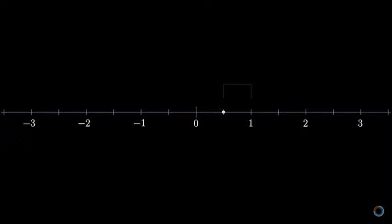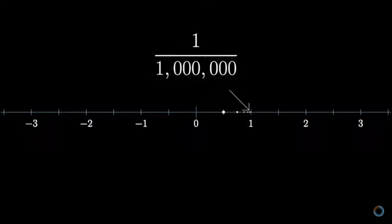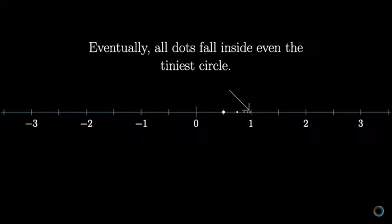It's not just that the distance between each number and 1 gets smaller, because, for that matter, the distance between each number and 2 also gets smaller. After thinking about it, you realize what makes 1 special is that your numbers can get arbitrarily close to 1, which is to say, no matter how small your desired distance, 1/100th, 1/1,000,000th, or 1 over the largest number you could write down, if you go down your list long enough, the numbers will eventually fall within that tiny distance of 1.